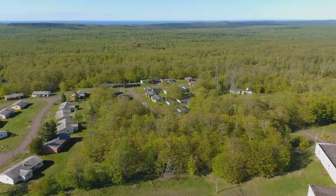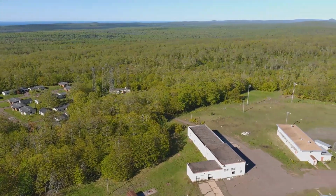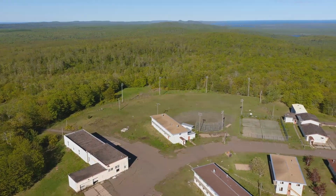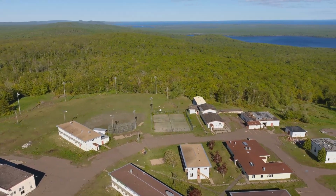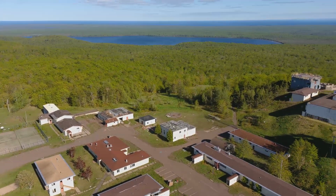Then you see the lower housing area in the center there, and then a gator site, a GATR site, and basically it was a ground communication system. There was a north gator site and a south gator site, both on the installation, and I'm not sure how they worked in conjunction with each other.